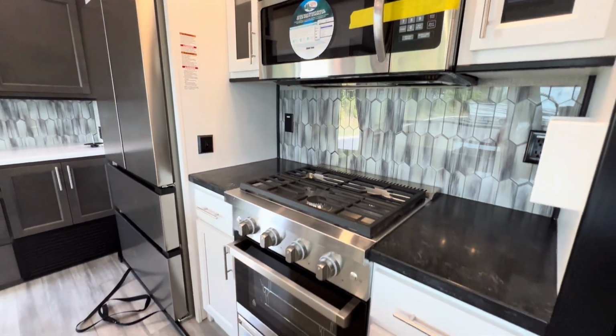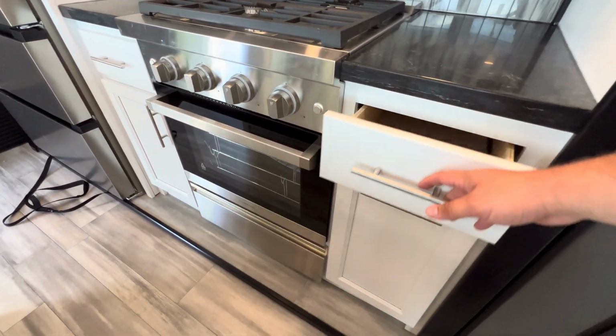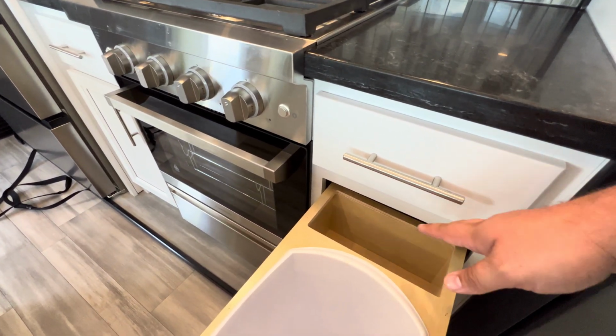To the left and the right of the oven, you're going to get similar storage as well. Bada bing, bada boom. That one is just going to open up to a little cabinet. But you can put your trash bags in there, that's nice.